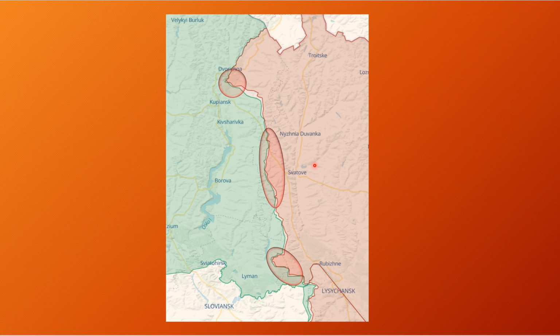So where is Russia attacking? Well, they have three main points of attack. Up in the north towards Kupiansk, in the center out of Svatove, and they've been attacking out of Svatove since New Year's and made very little headway, but right now they've taken some ground with this new increased effort they've made the last couple of days.